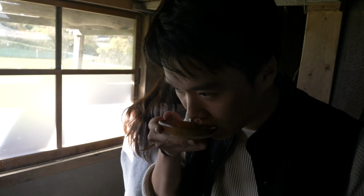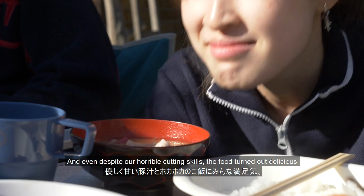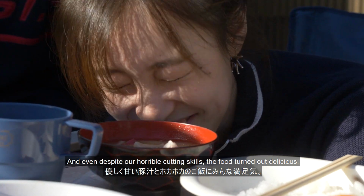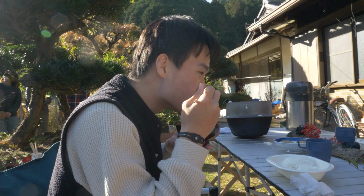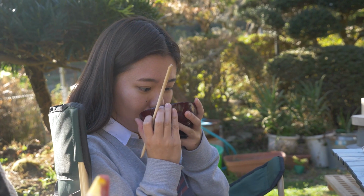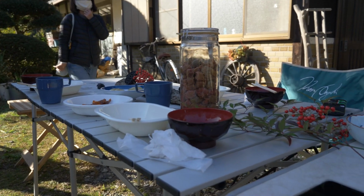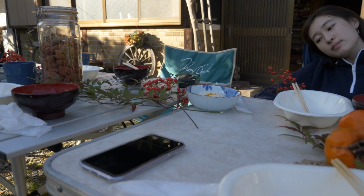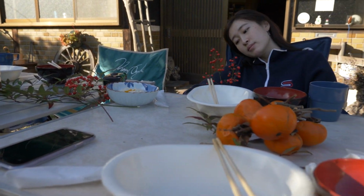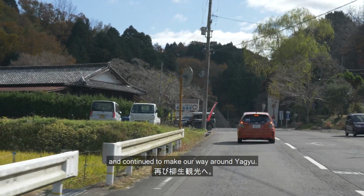And finally, it was time to eat. And even despite our horrible cutting skills, the food turned out delicious. Now extremely full, we said goodbye to Kuroda-san and continued to make our way around Yagyu.